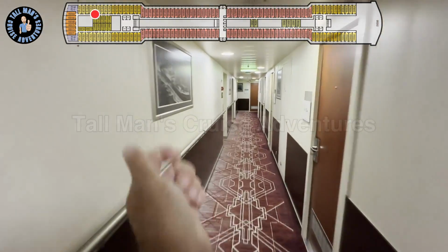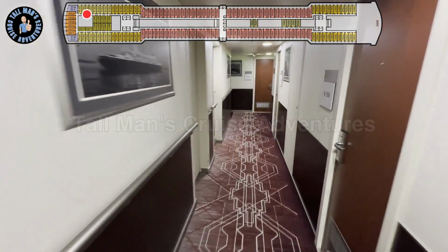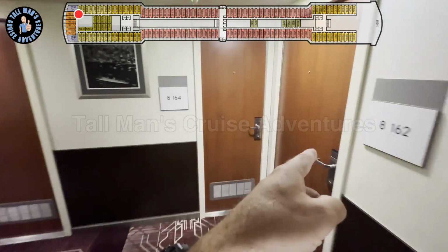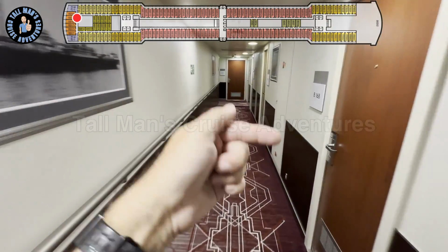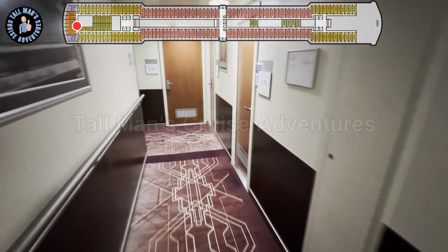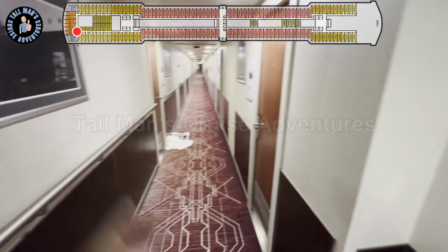150, 152, and 154. 156, crew door. 158, steward station, crew door. 160, 162, 164, 166, 168, all the way in the back of the ship, crossing over to the odd side. 175, 173, 171, and 169.